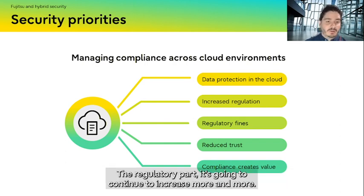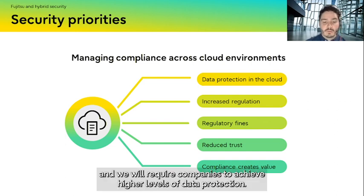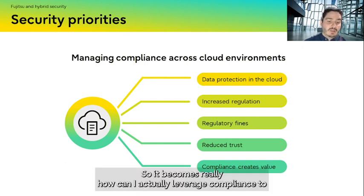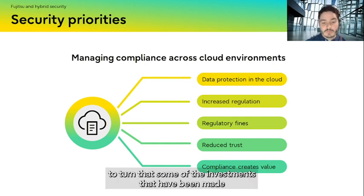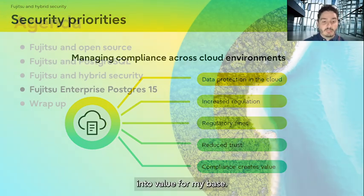The regulatory part is going to continue to increase more and more. The regulatory bars will be more sophisticated and will require companies to achieve the highest levels of data protection, right? So it becomes really how can I actually leverage compliance to turn some of the investments that have been made into value for my base.